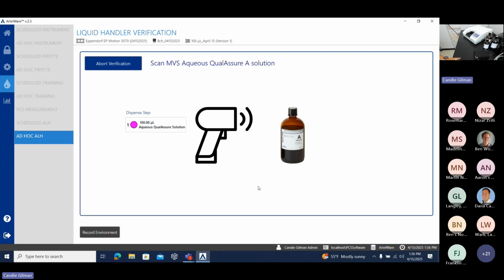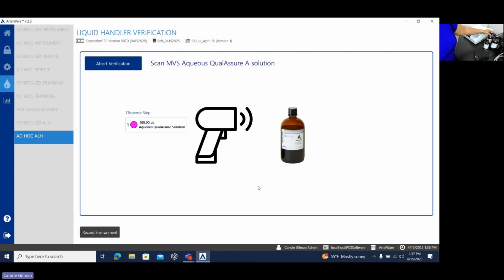And now we're just going to walk through the software steps, and we're going to do everything that the software asks us to do. So first things first, the software is asking me to scan Qual-Assure A. So one thing I want to show you, hopefully that comes up okay, is that this bottle of Qual-Assure A runs from 50 to 200 microliters. And because I dispensed 100 microliters throughout the plate, I have to use the Qual-Assure A solution.